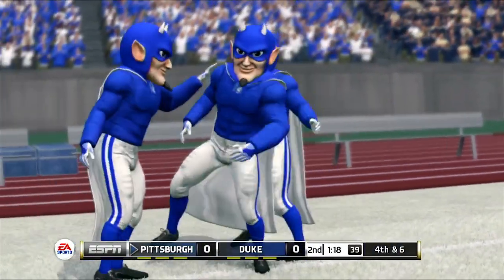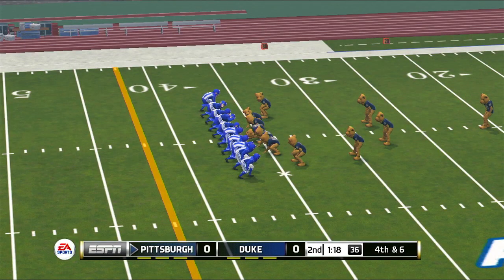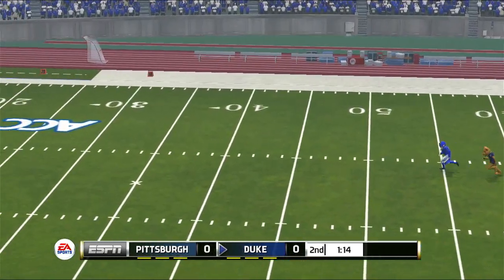Gets him to go three and out. Good job here defensively forcing this incomplete pass. It looks like they're going to go after this punt. He really got a hold of that one.